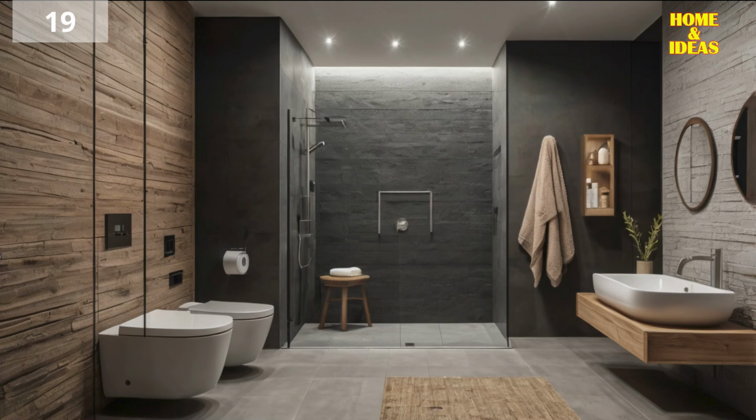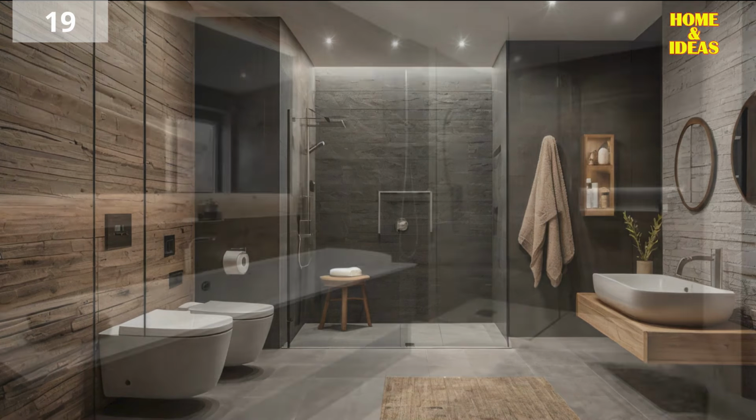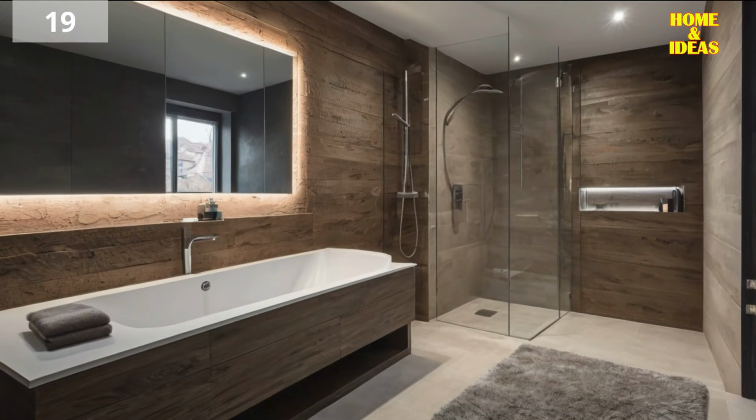19. Small luxury bathroom with a curbless walk-in shower, textured feature wall, heated towel rail, and integrated smart technology.